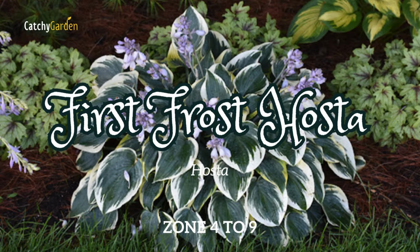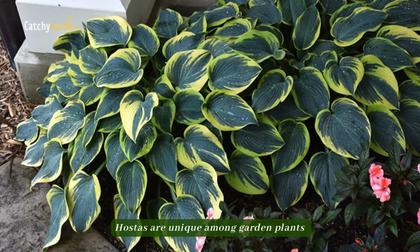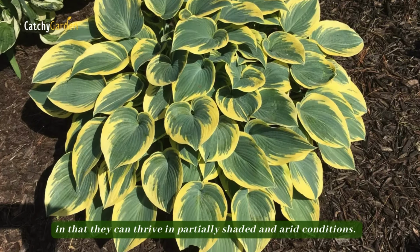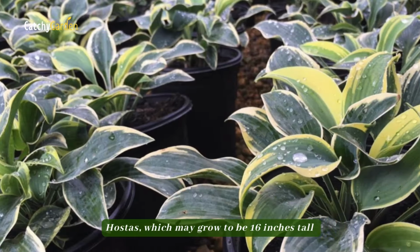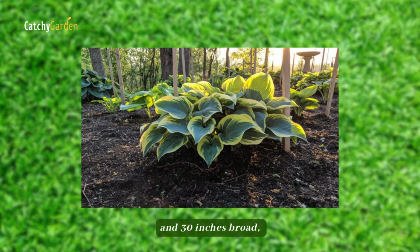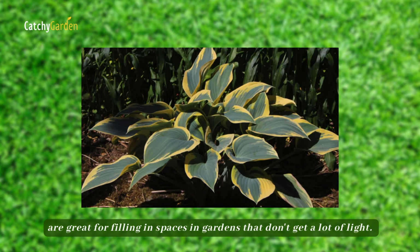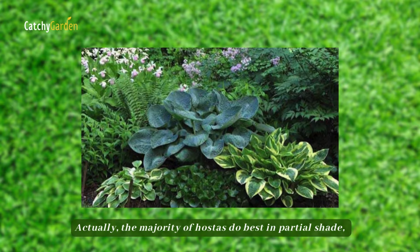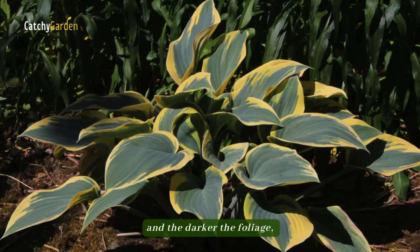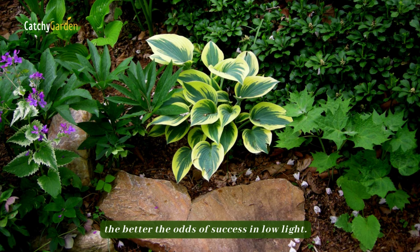Number 3. First Frost Hosta. Hostas are unique among garden plants in that they can thrive in partially shaded and arid conditions. Hostas, which may grow to be 16 inches tall and 30 inches broad, are great for filling in spaces in gardens that don't get a lot of light. Actually, the majority of hostas do best in partial shade, and the darker the foliage, the better the odds of success in low light.